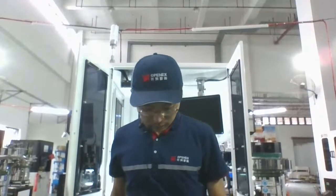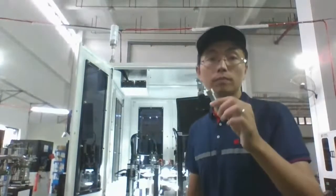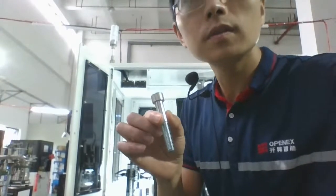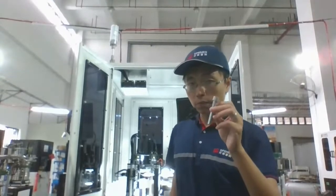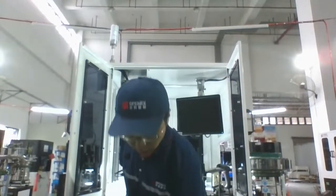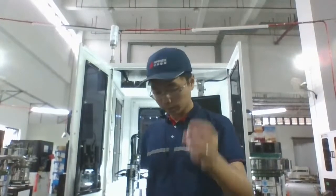Okay, this is made of carbon steel. This is a bolt with a socket head, which accepts an Allen key, made of carbon steel, and the surface is zinc plating. This is a flanged bolt with a hex head, also a flanged head, made of copper. The material is pure copper.